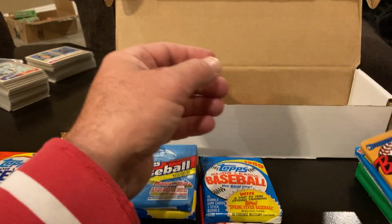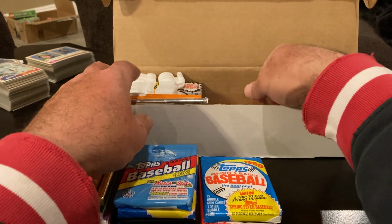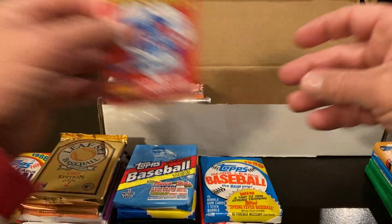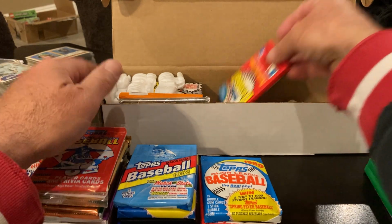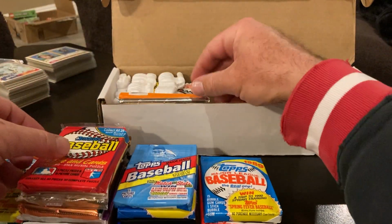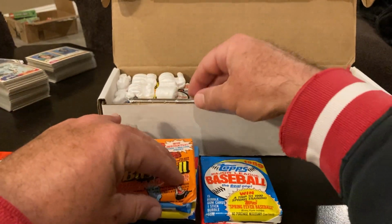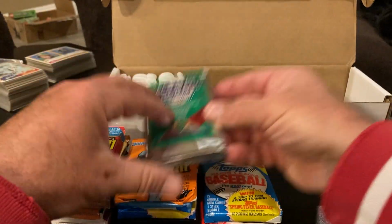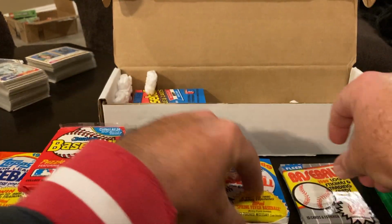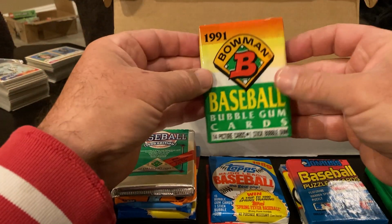Love 87 Donruss. So in this subscription, I've done the option where you can get additional 87 packs. That's why you'll see I got more than what it states on the sheet. 88 Score. I think this is 88 Donruss, right? 88 Donruss. 90 Donruss. 90 Upper Deck. 89 Fleer. 89 Donruss. 91 Bowman.